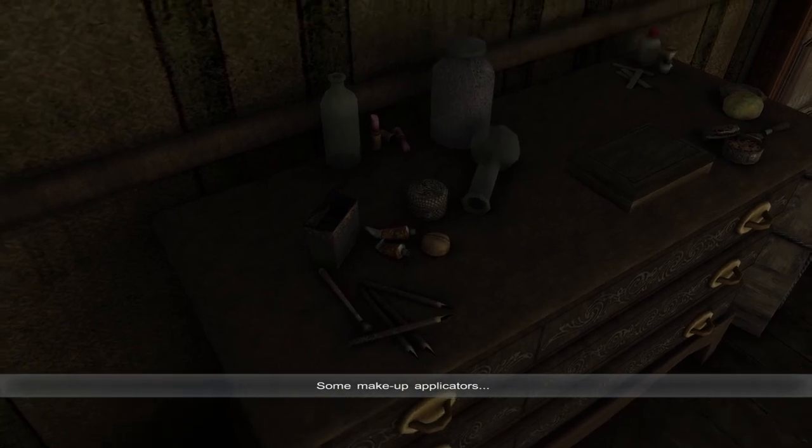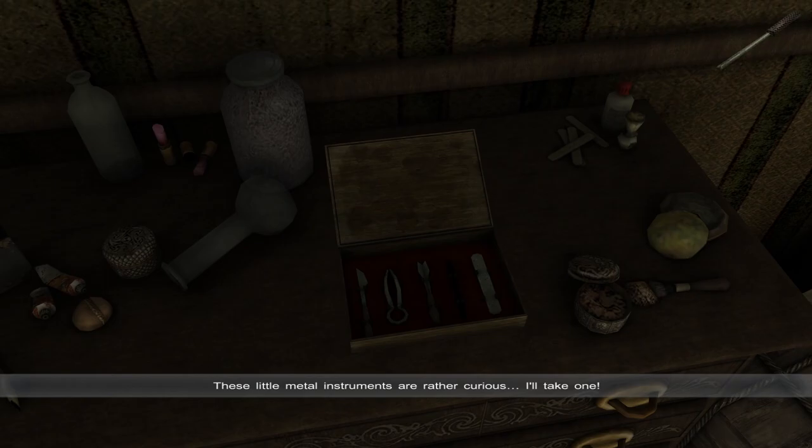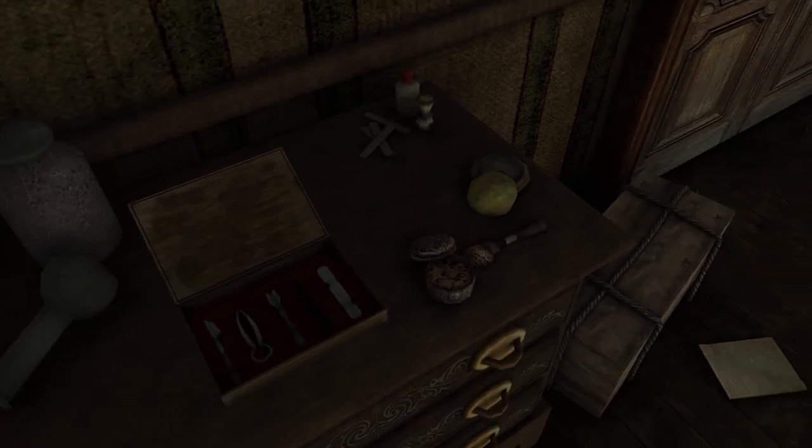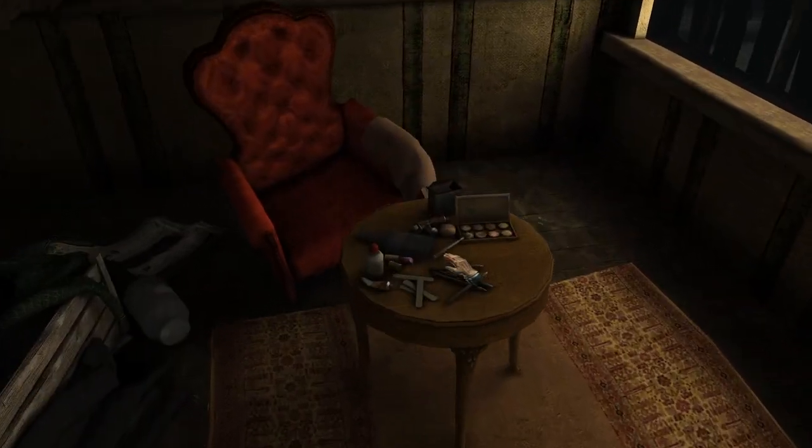Some makeup applicators. These little metal instruments are rather curious. I'll take one. Sure, why not? It's not like it might be evidence or anything.